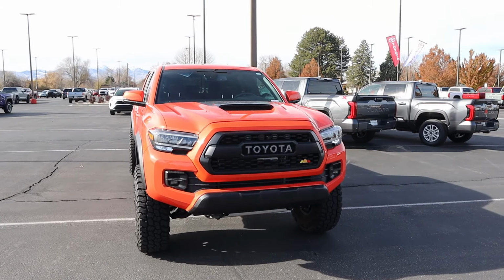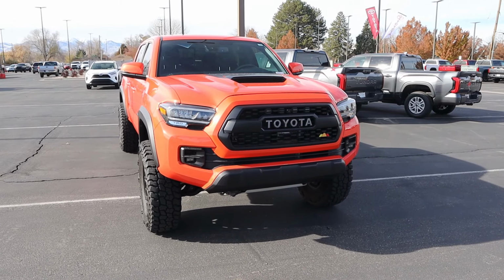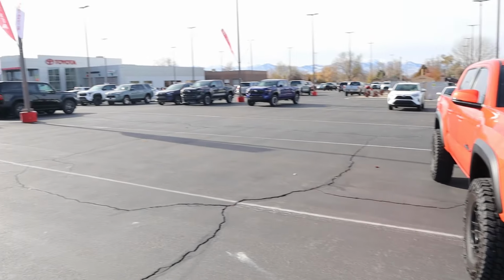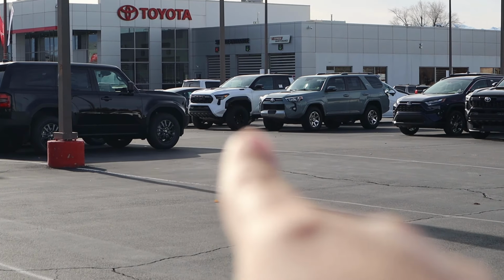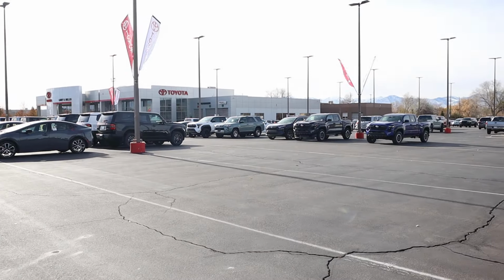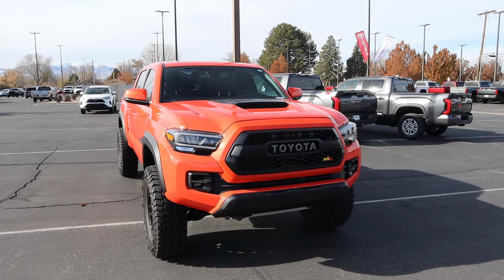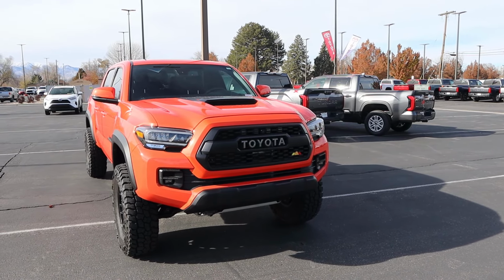So before we get into some of the modification stuff that's happened to this truck, I do want to mention I am surprised how well this has held up when it comes to looks. They actually happen to have a new TRD PRO all the way down over there. You can see that little white one right there. So I've had a chance to see them both in the same place at the same time, and this truck still holds up really well when it comes to looks. They just did such a good job with the style.